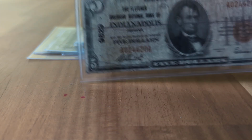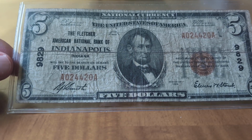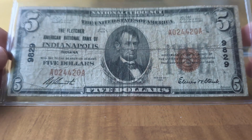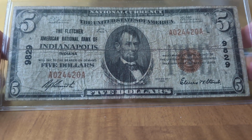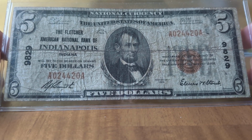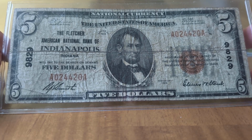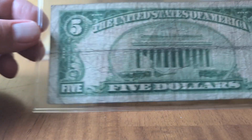And here we go. First thing, we have a National Bank note from Indianapolis. This is a radar. If you look at the serial number, yes, it's beat up. It does have a story to tell. This one, I believe, is just going to get a straight up F12. F is fine, so a fine 12. The paper on it is still strong enough to, I think, keep it out of that VG range, but we will see, and I will show you the back.